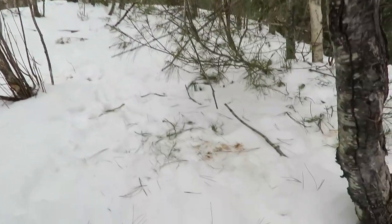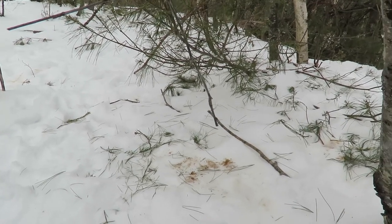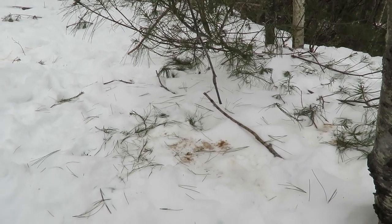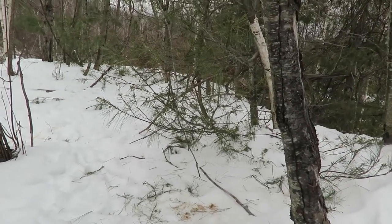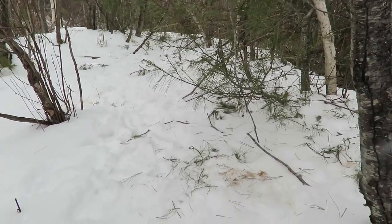Wow. Now, usually porcupines won't eat white pine, but they've been eating white pine here. Huh. They must be really hungry. They must be. I don't quite get that. Well, let's follow them a little further. I've never seen this before. Look at everything that's within reach has been clipped off. Yeah. Just the needles, not the twigs. Wow. That's really awesome.